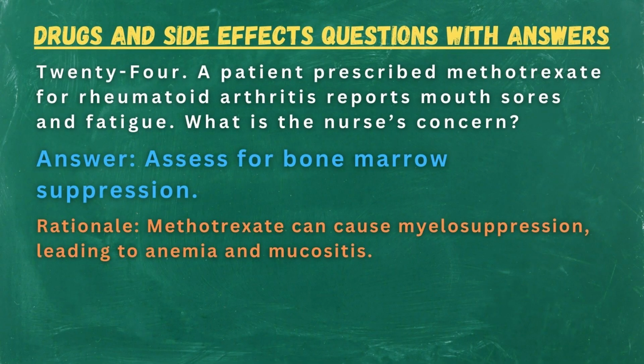24. A patient prescribed methotrexate for rheumatoid arthritis reports mouth sores and fatigue. What is the nurse's concern? Answer: assess for bone marrow suppression. Rationale: methotrexate can cause myelosuppression, leading to anemia and mucositis.